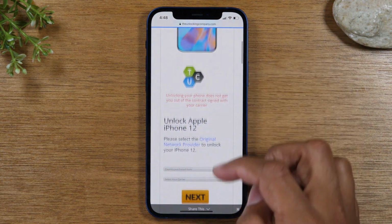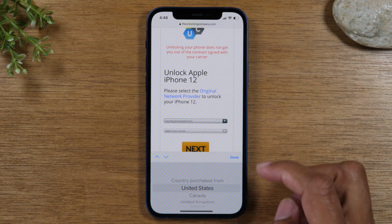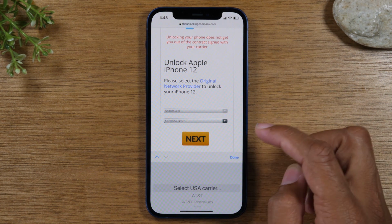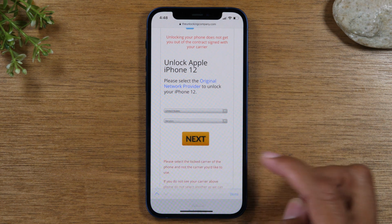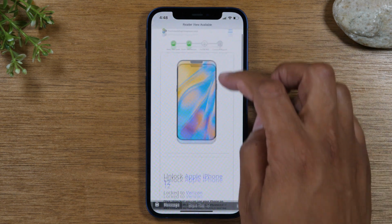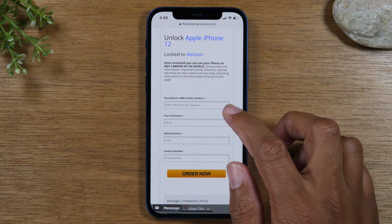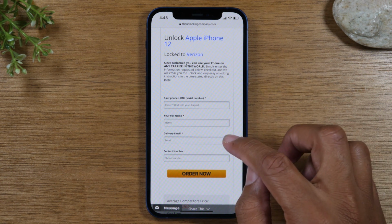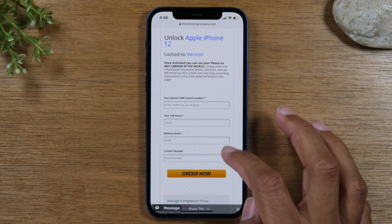Now next, you will need to answer some information about where you purchased the phone. So the country, which is United States, and the carrier. In this case, it is Verizon. Click next. Now you'll enter the IMEI that we got in the first step of the video in this box here, your full name, the email address you want your reply email with the steps sent to, and also your contact number.